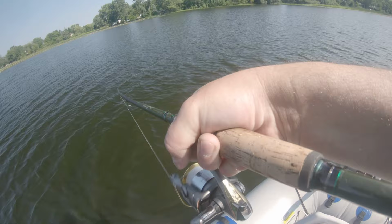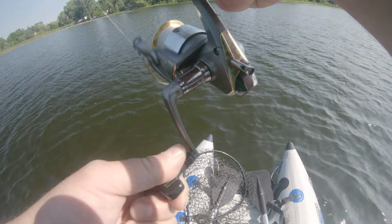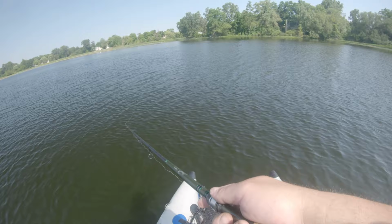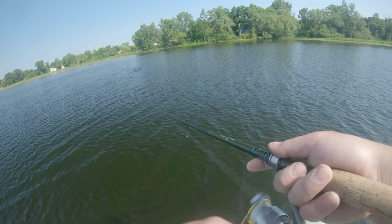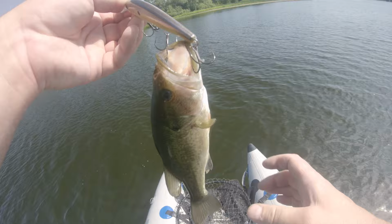Probably like, wait, it feels like a fish. It's not coming out of the water. Oh, it's going down. Good one. I don't think it's as big as the last two, but still a good one. Not 2 pounds. It's a good one though. I don't think it's very big. Nope, not at all. But it's entertainment. How you doing, little guy? Why are you coming after this big old bait? Trying to get big like those other guys, huh?